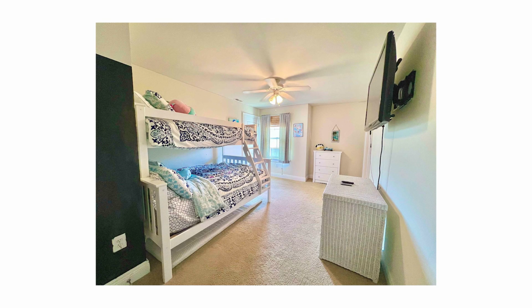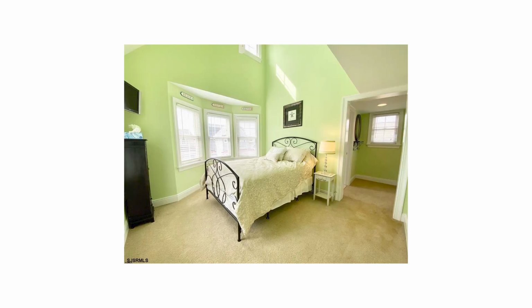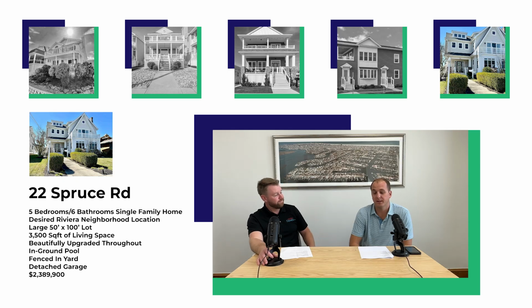So the new construction there is what, around almost 3 million? Almost 3 million, depending where you are in the neighborhood. So, just under 2.4. I don't think it's a bad price to be in that neighborhood. The Riviera is a very coveted part of town, and has nice access to everything around you. So I do like that one as well. This was a good pick. Good new listing this week. Yeah, they've got great neighbors.